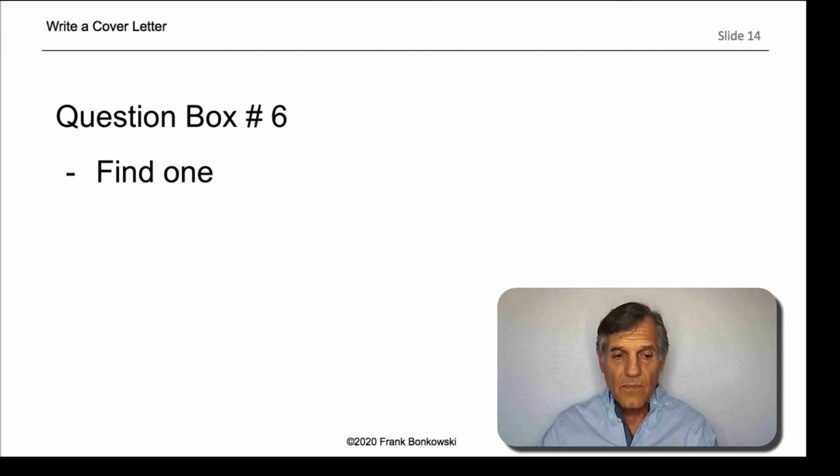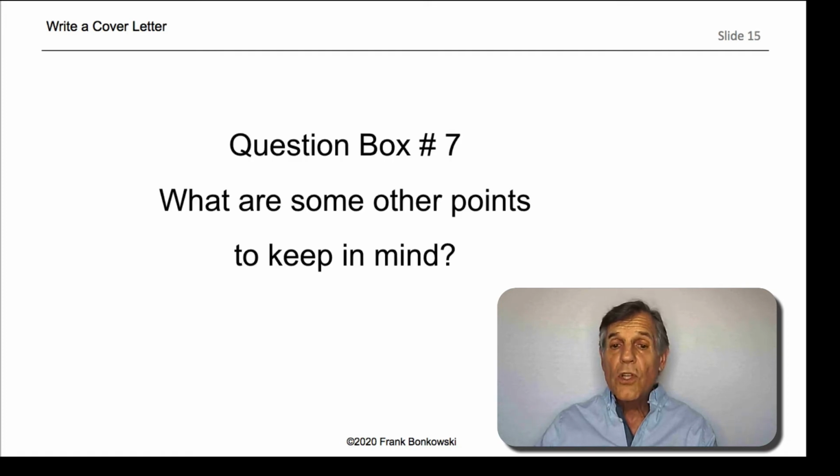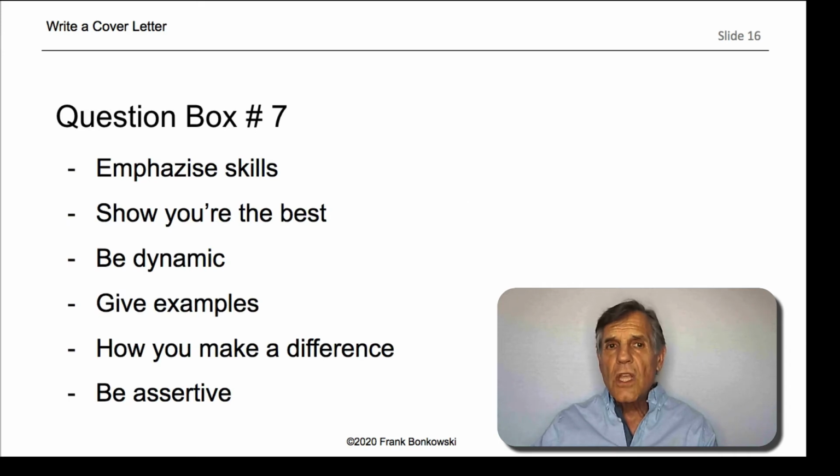Question box number 7 now is, what are some other points to keep in mind? Well, here are some other really good points to keep in mind. As always, I always have a lot of advice. Emphasize your skills and make them match the job description. State clearly that you're the best person for the job. Be dynamic, exciting, so the hiring person clearly sees your qualities. Give specific examples of what you have accomplished. Really important. And say how you'll make a difference to the company. Be assertive and ask for an interview.